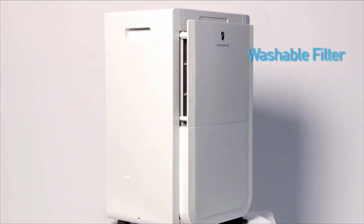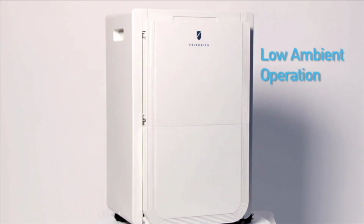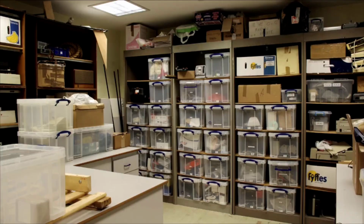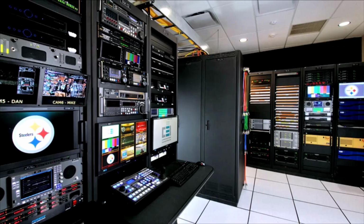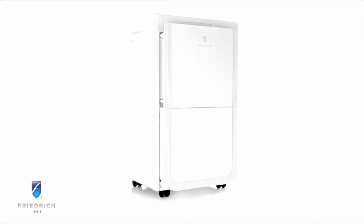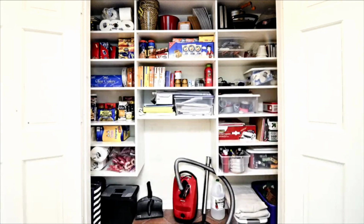With a washable slide-out filter, low ambient operation, automatic defrost cycle, and a 24-hour timer, these powerful dehumidifiers are ideal for living areas, storage areas, basements, and equipment rooms, anywhere moisture is a concern, because they provide reliable, convenient operation. Another great feature is the easy roll casters that allow you to move the unit from room to room with ease. When not in use, the unit can easily be stored in most closets.